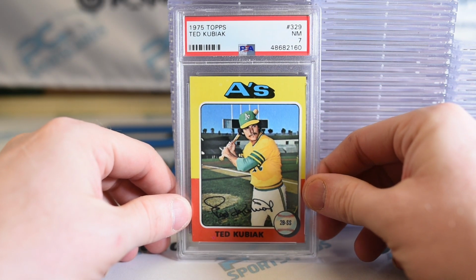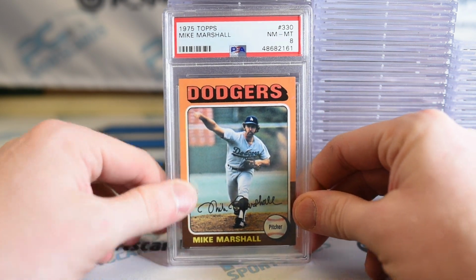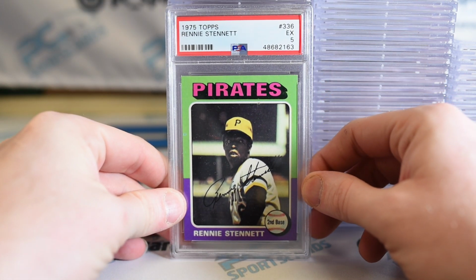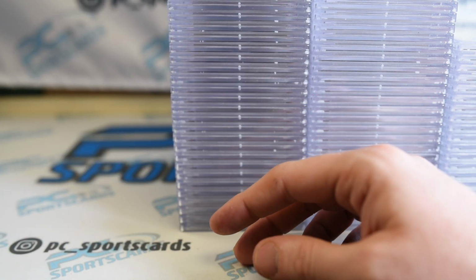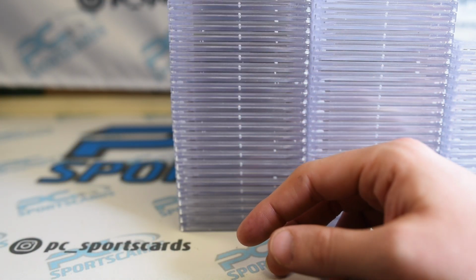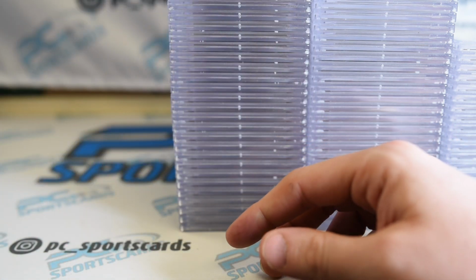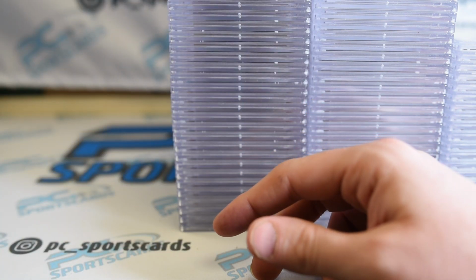And think about that pop report, right? 6 PSA 10s, 29 PSA 9s. Think about trying to put this together in high grade. That's just insane. Think about how many Hall of Fame rookies came out of this set also. Gary Carter, obviously Robin Yount, George Brett. Then you get all those other older rookies or early card rookies. Oh, it's a great set.